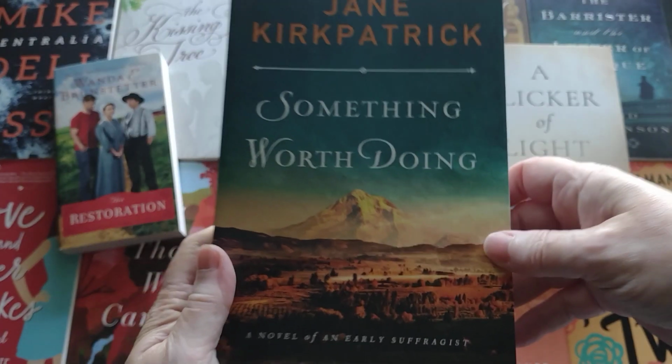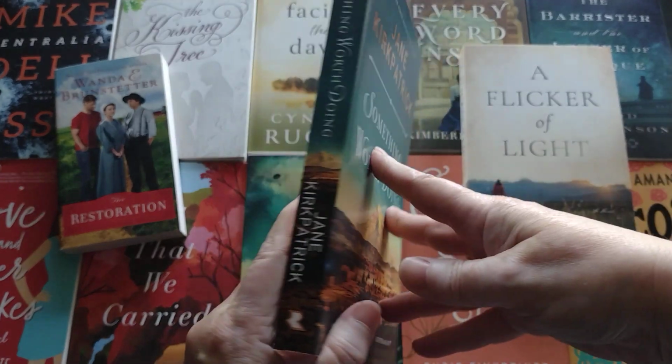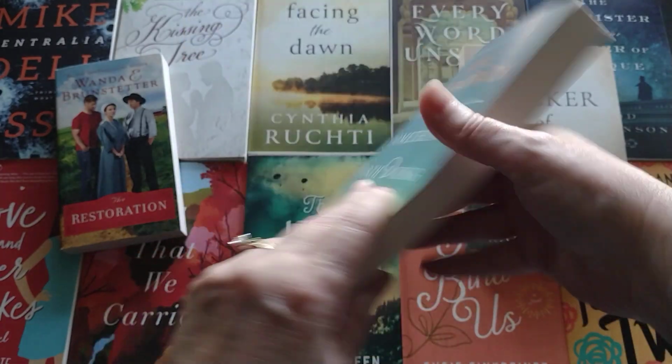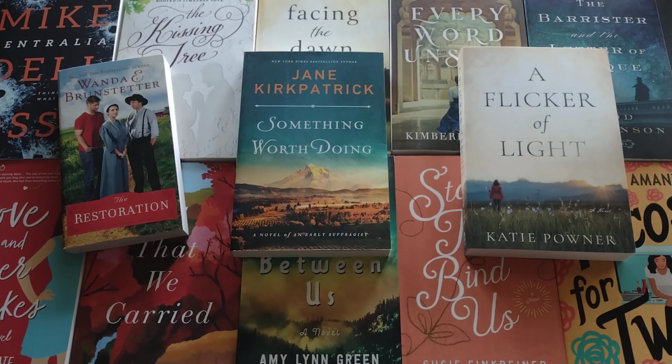And then Something Worth Doing by Jane Kirkpatrick. And this is a Revell. And this is historical fiction. And that one I got for $1.39. So you can see why I got that one. Okay, I have two other items that I'm going to come back to in just a second.